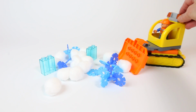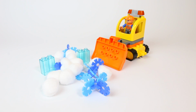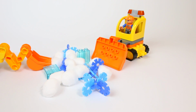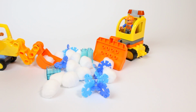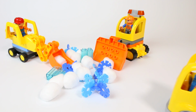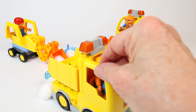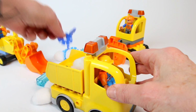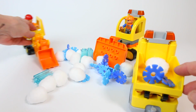Here comes the snowplow. And the little scooper's coming. Let's see what kind of work he can do. Let's put it into the dump truck. We have a little load in our dump truck.